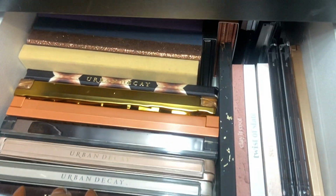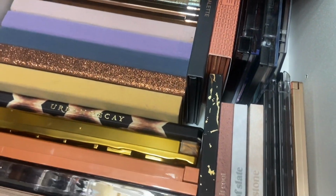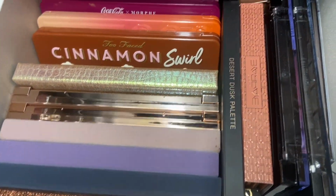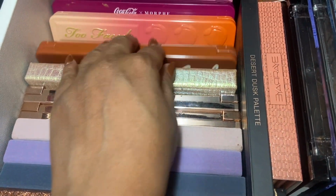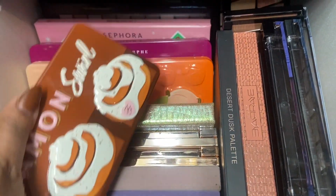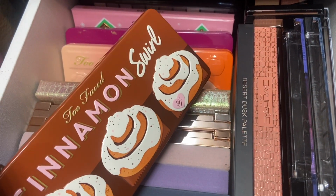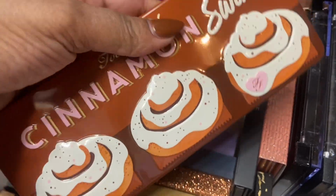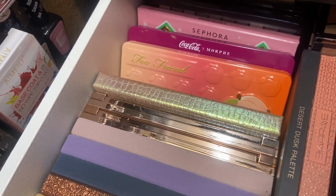Okay, the eyeshadow palette is going to be the fun one I want to go with. And I think I want to try this Too Faced Cinnamon Swirl, only because it's this time of the year. I think this one will be pretty. I'm gonna pull out this one.